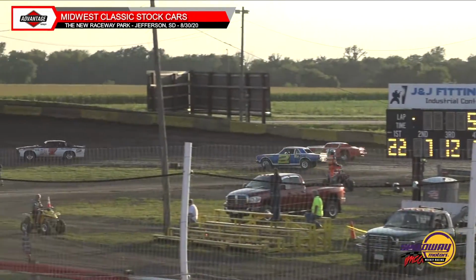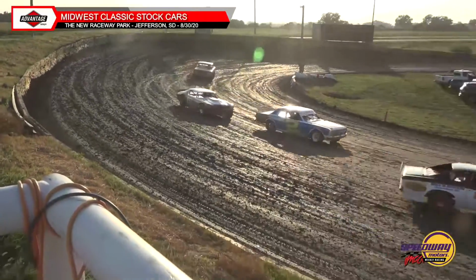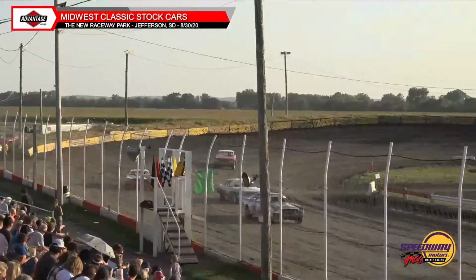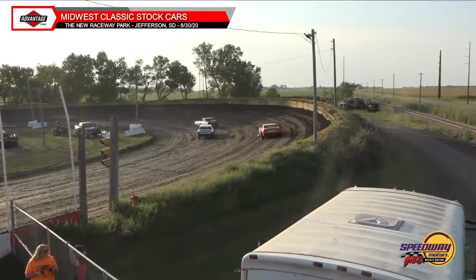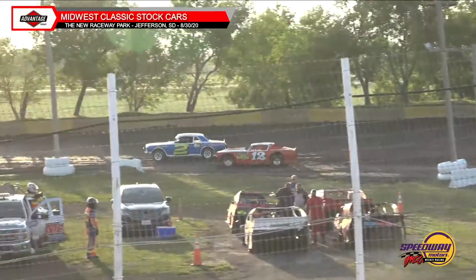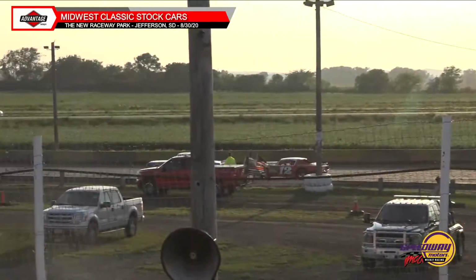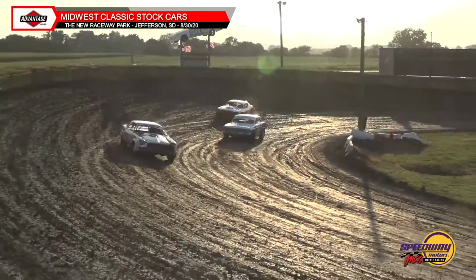Now the 7 car, that's a 74 Chevy Malibu by a wild man, Bill Rombach, out with the race lead now, running in third. It's going to be the 12P car. That is Brandon Proxasil. That 12P, a 75 Camaro. And then the other 12 car out there as well, a 65 Chevelle, and Dennis Proxasil rounding out the field.